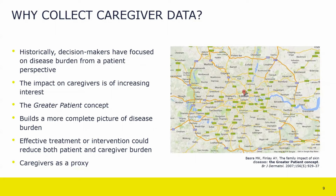But as the number of caregivers increases, the impact on caregivers becomes of increasing interest. And there have been various bodies of research that have been released over the last 5 to 10 years demonstrating the large impact on patients themselves and also the impact on caregiver health. One of my favourite definitions that I've come across in the work that I've done with caregivers is the idea of the greater patient concept. And this is a really nice way of describing the impact of patient disease on those around them.